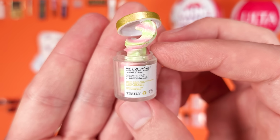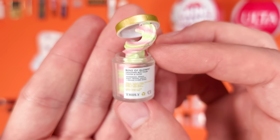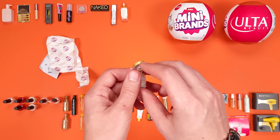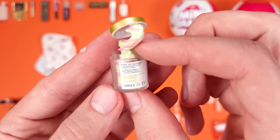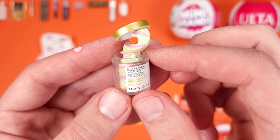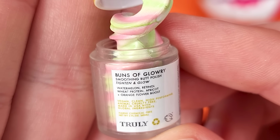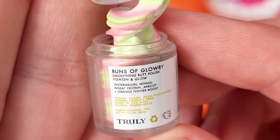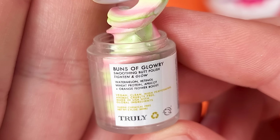This is the Truly Buns of Glory. What is that supposed to mean? Smoothing. Oh, okay. All right, I get it now. Honestly, I thought the name was like a pun, and I was actually gonna make a little joke about it. I mean, it's actually exactly what I was thinking about. Smoothing butt polish. Tighten and glow. Okay, watermelon, retinol, wheat protein, apricot plus orange flower boost.